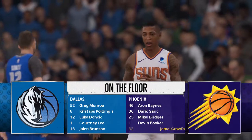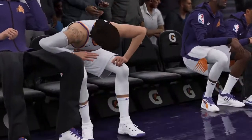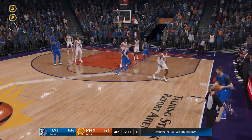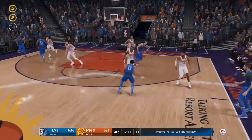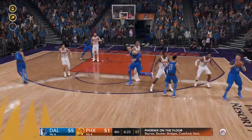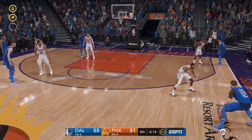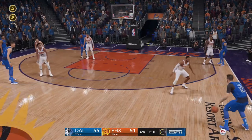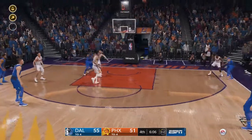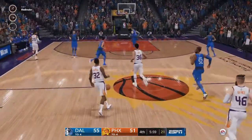They're going to make some changes with some new personnel on the floor. Number 32, Jamal. Brunson to Luka Doncic. 5 on the shot clock. For 3, Luka Doncic, marked man. Shot altered and no good.